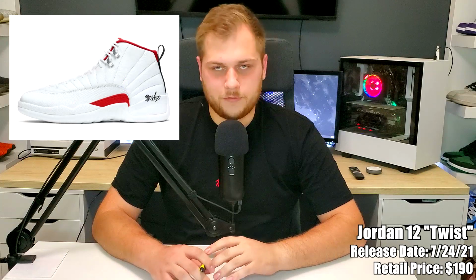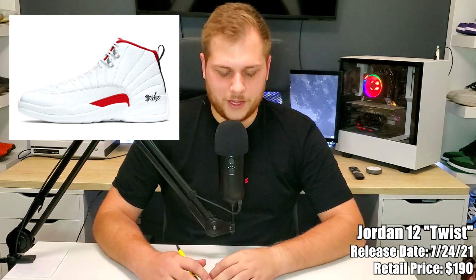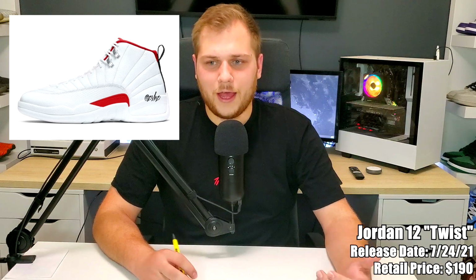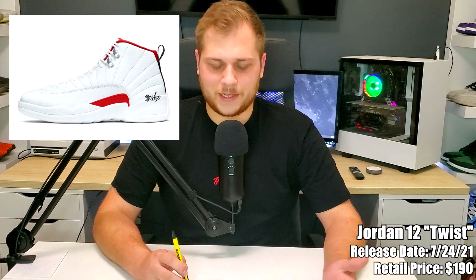Second to last sneaker that is confirmed, on the 24th, is the Jordan 12 Twist. It's going to retail for $190. This one's also releasing in full family sizing. It's pretty basic. It's mostly white with some red accents. Not bad. Jordan 12, I think it's a good model. I don't actually have any Jordan 12s, but there are some that I want to pick up, but this probably isn't one of them. It's just pretty basic. I mean, if you're into the white sneaker with a little bit of red, definitely something cool, but nothing crazy.